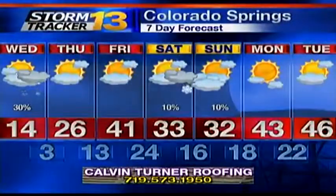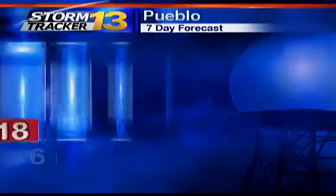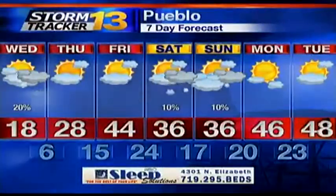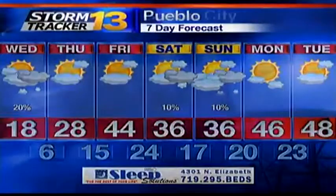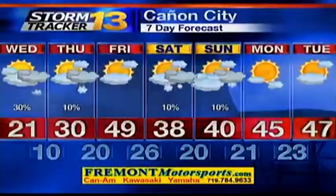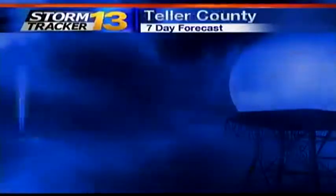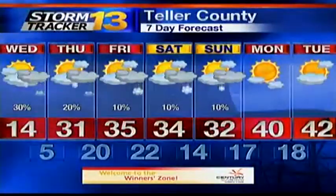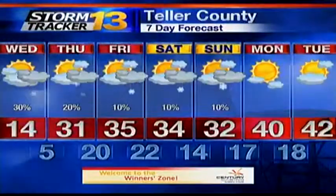Temperatures are going to be sitting in the single digits tomorrow morning, and they'll be in the lower to middle teens as we go through our Friday morning. Pueblo 7-day forecast, upper teens on Wednesday, gives way to mid to upper 40s by Friday. Canon City, you'll be pushing 50 by Friday after you sit in the lower 20s for tomorrow with a chance for some rain and snow. In Teller County, you'll be sitting in the middle teens tomorrow, and then it's middle to upper 30s on Friday and Saturday with more chances for more snow.